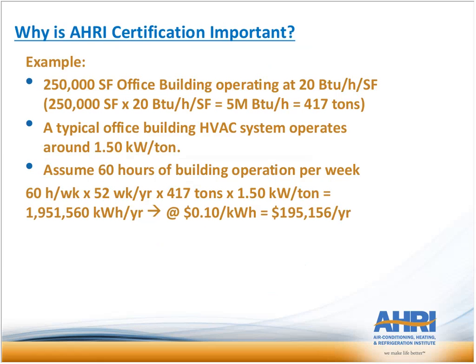So just as a final takeaway here before we get into the summary, as a rough order of magnitude, I'd like to talk about why AHRI certification is important. Certainly folks talk about energy efficiency and the environment and saving money.